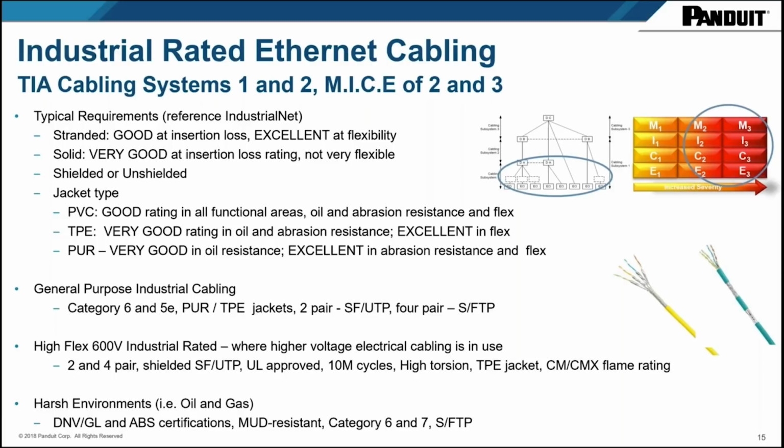Okay, so then there's also the cabling that will be put in to cabling subsystem 1 and 2. And this would be the solid construction cabling that would go in more so on the plant floor, but a cabling that you would be likely to see to terminate in the control panel itself. So there can be stranded versions of this cable, there can be solid versions of this cable, it can be shielded or unshielded, and it can have various different types of jackets.